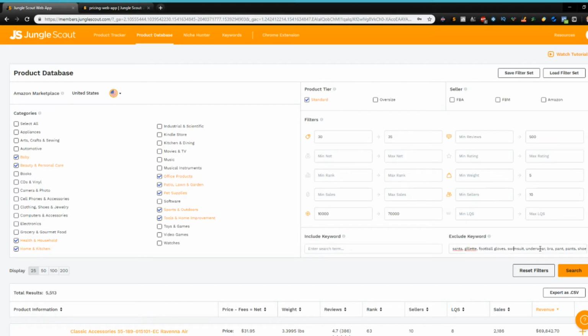Basically, you're going to have to refine this a few times. I went through and put anything that I didn't want to do. Like I knew I didn't want to do clothes. Anything that has a size and can fit wrong has a high potential for a lot of returns. So I didn't want any clothes. I didn't want any shoes.